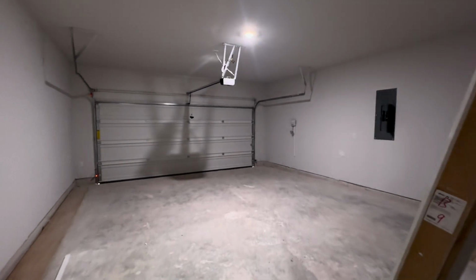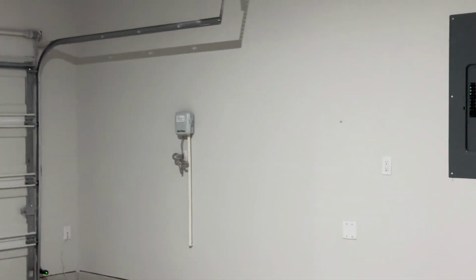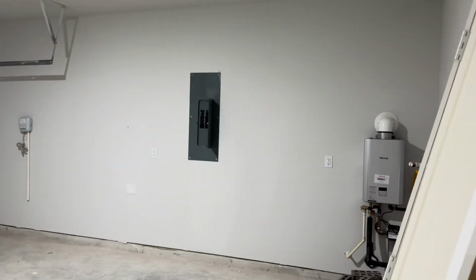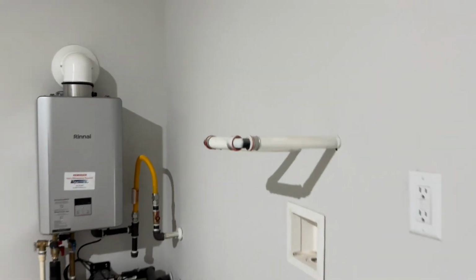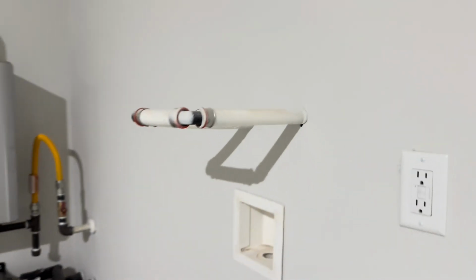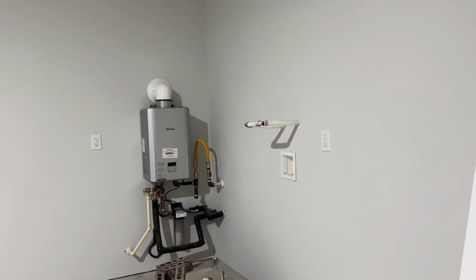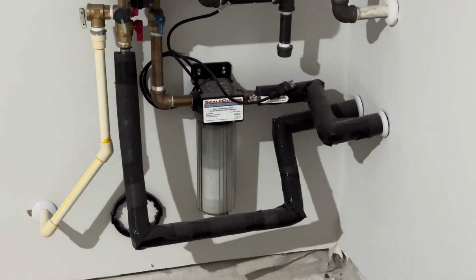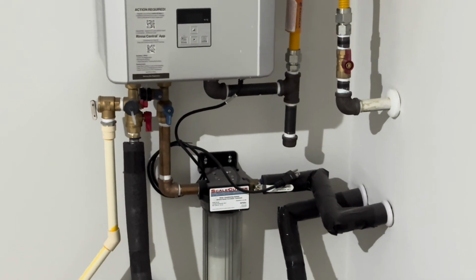Here is the garage. Garage door opener, sprinkler system over there. Utility panel, tankless water heater. And this is set up so you can have a water softener. Oh, look at that. I didn't see this. Filtration coming in. Scale cutter.